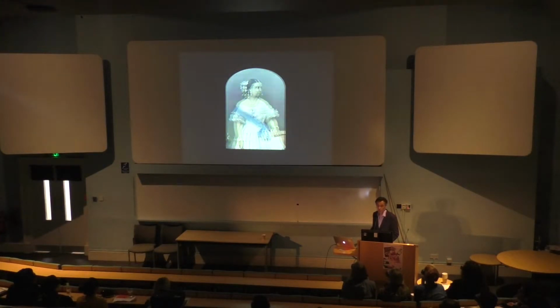This is Queen Victoria. She doesn't look as pretty as the actress who plays her in a famous series, but this is the real one, 1854, by Antoine Claudet. She was already the mother of 8 children at the time, and she had been on the throne for 14 years.